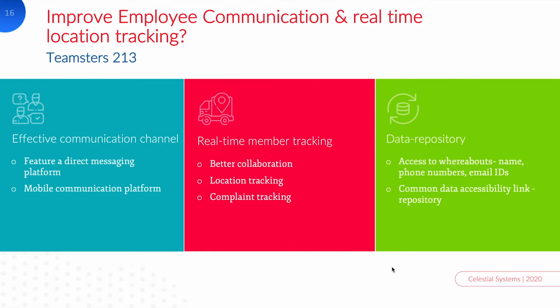The manager can move the complaint to in progress or resolved or rejected or whatever, and that gave full visibility for the drivers as well. The drivers knew whether their complaint, their grievance, was being looked at. So I think that helped in improving communication as well.